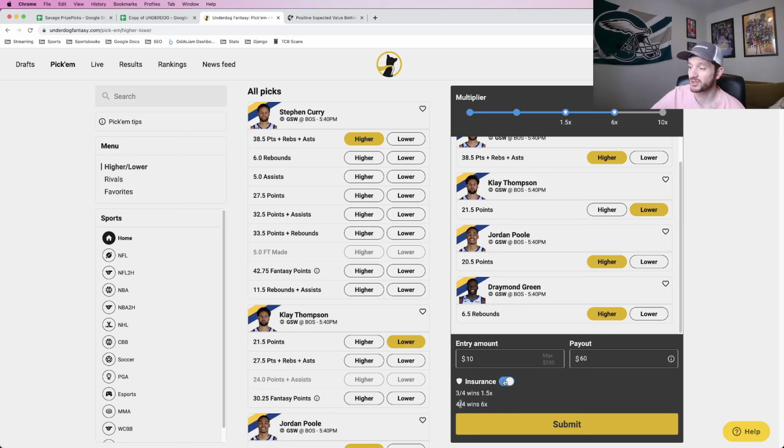Now, obviously, the risk reward is if you don't use the insurance and you lose 1, then you lose all of your risk. Whereas if you do have the insurance on, you at least profit half of whatever you risked. So for this $10 entry, I would profit $5, get $15 back. So that's how the insurance works and how that makes sense in terms of payout. Now, in terms of expected value, it's entirely different.